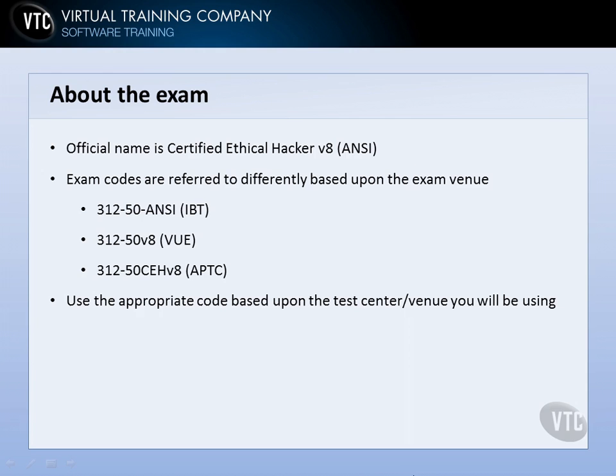It makes it so that the exam is written independently. And so it's a little bit of a better thing from a reputation standpoint. Being ANSI certified is very good. There are other major certification bodies, such as ISC Squared, that are ANSI certified as well. So it lends credibility to your certification.